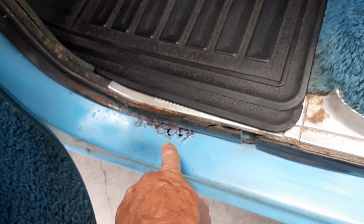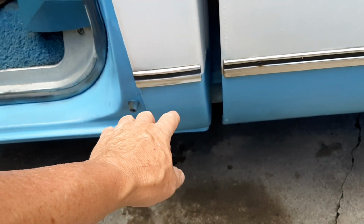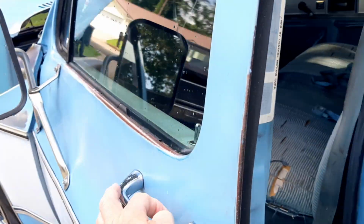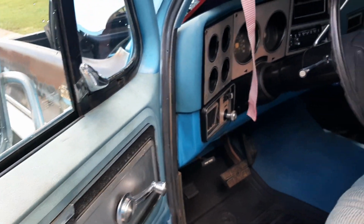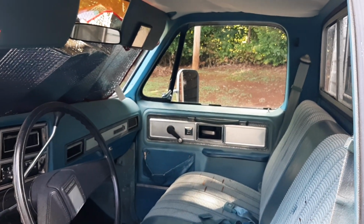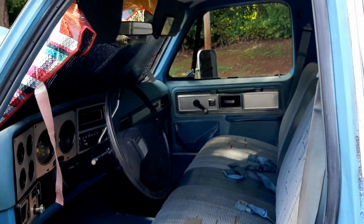There's a little bit of rust here on the rocker. These are the original rockers in it. Cab corners appear to be good. Windows roll up and down. It doesn't have power windows. It's got manual windows. The door locks don't work. You can hear it click. I don't know what the deal is on it, but that doesn't bother me.